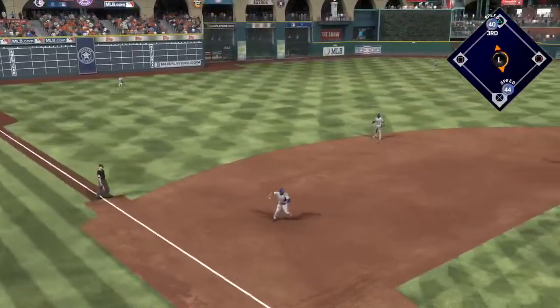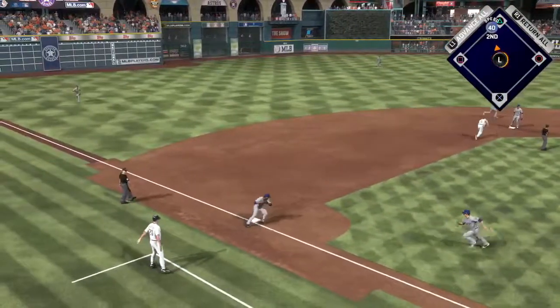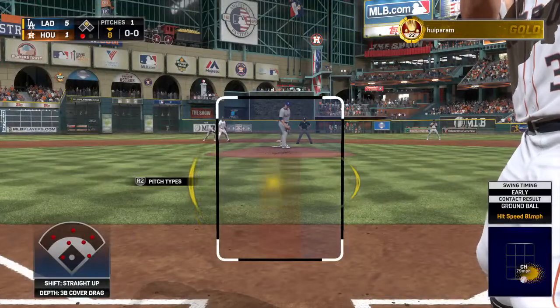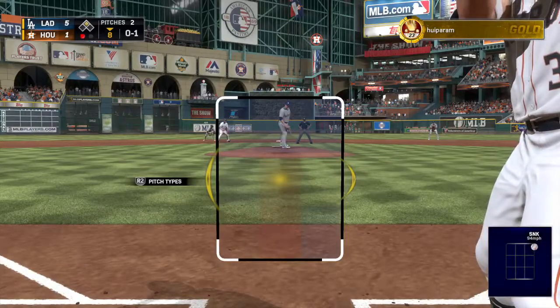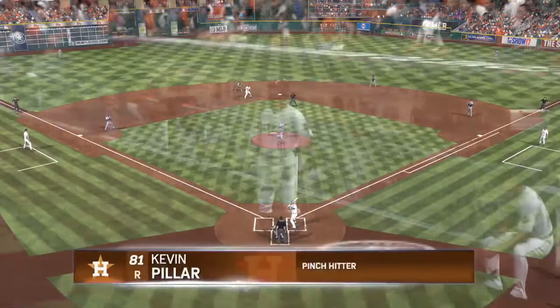To third. Played on the backhand. And a good throw gets him, 1 gone. And it's not in time as he's in well ahead of the throw. Standing in, Kevin Kiermaier. It's been an 0 for 2 effort for him to this point. Sinker to open the AB. And there for strike 1.